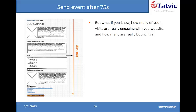You could say, well, why not use 45 or 60 seconds? We very simply did a test on all our pages and asked what we expect somebody who comes and stays over here to need, at a minimum, to extract relevant information from our web page.